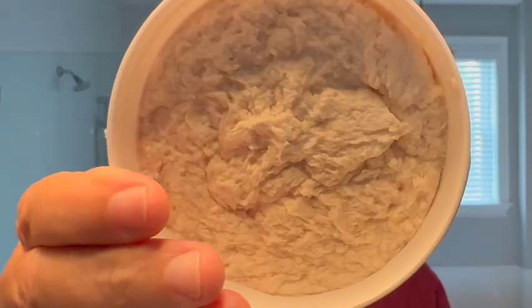Let's open this baby up. There is that famous PAA pour. Oh, wow. Wow, wow, wow. So this is high as far as scent strength goes from the container. And you get a ton of grape.